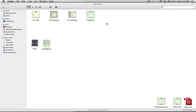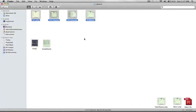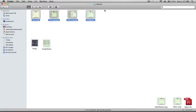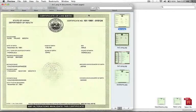Hey, a lot of people have been asking me if I have any more evidence towards this whole Obama birth certificate thing. I do, and I have some on the short form birth certificate and the long form. I'm going to start off with the short form. Let me just open these images up I have pre-saved.